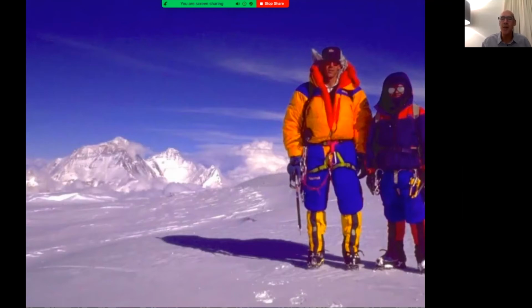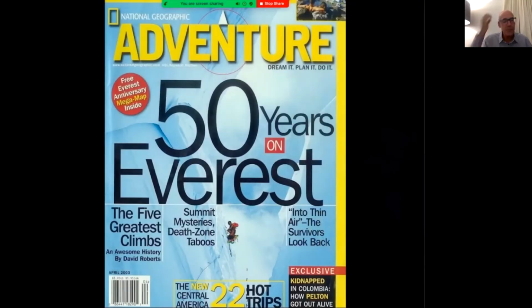I was still adapting my approach, why don't we skip the high camp and just go for the summit? And it seemed to be working, even with the teammates that I was guiding on the mountains. And then suddenly the 50th anniversary rolled around, and they put my picture, Ed Webster, on the front of the cover. And Jagged Globe called me up and said, hey, why don't you go back to Everest?